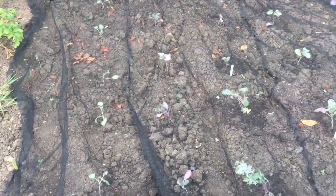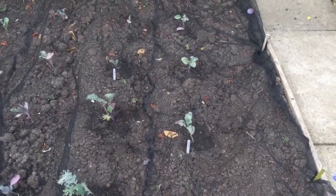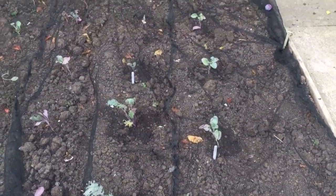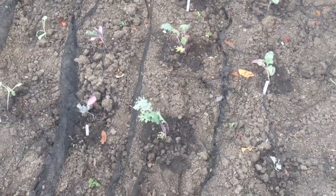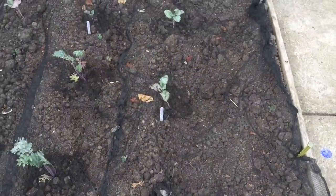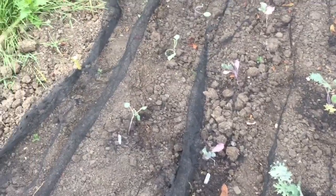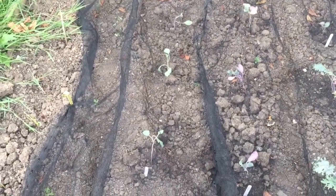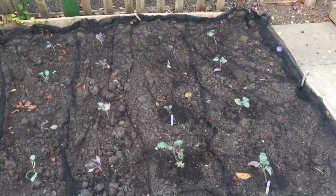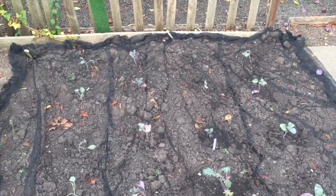Over to this bed. Finally got the brassicas planted the other day. Various different ones in here. I've got some Brussels sprouts, some kale. There's broccoli and Savoy cabbage and summer cabbage. So plenty of different cabbages. I've just covered them loosely over with a net for now, and I'll properly cover them in a week or so's time.